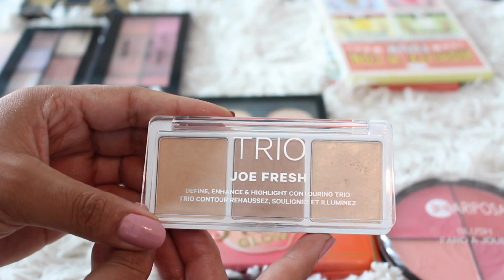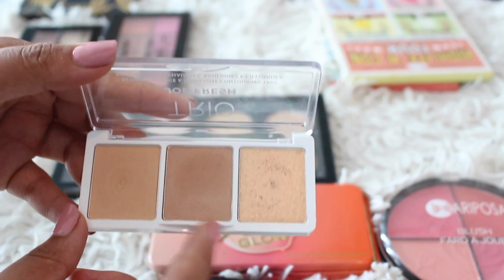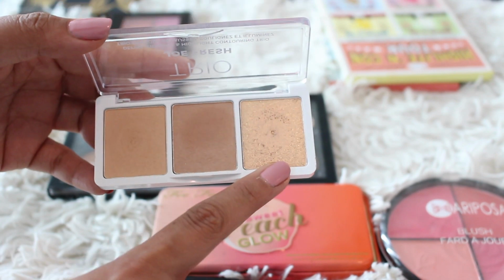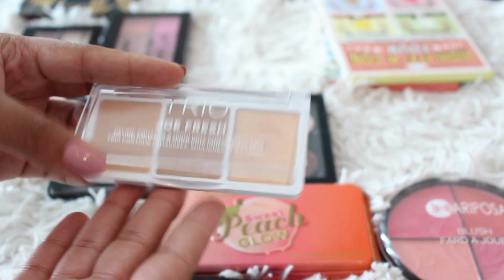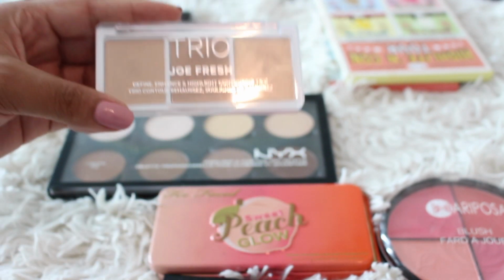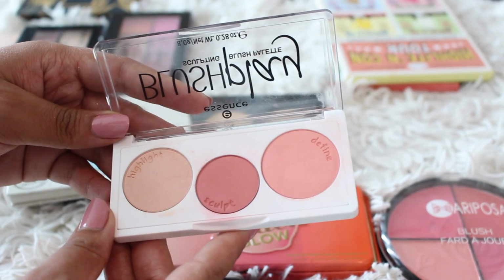A great drugstore palette that I can absolutely recommend is from Joe Fresh. I think this is supposed to be a bronzer. I haven't actually tried it as a bronzer yet, but this is a beautiful natural highlight. This is a super glowy one. I used this in a recent full face of Canadian makeup. This is from their new launch. They also have a blush palette that has like purple tones in it, which is not here in this pile of products, and I really like them both, so they'll both stay. Back to Essence, I have this Blush Play palette.